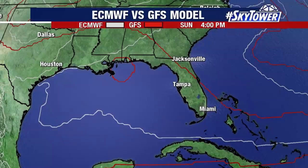If it gets closer to us, we'll tend to amplify some of those effects, but this is something we'll just have to continue to watch as we go through the weekend.